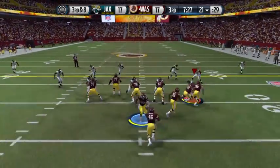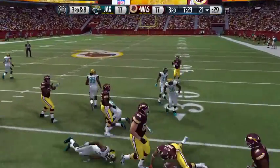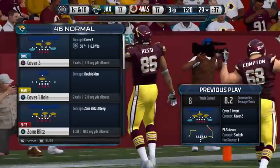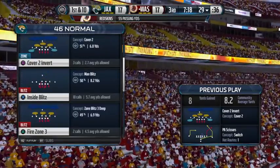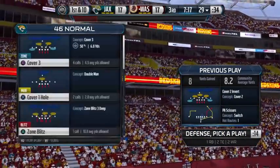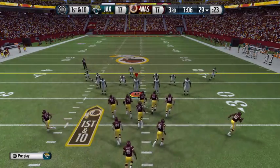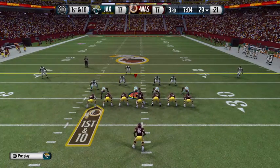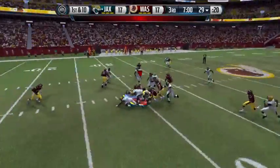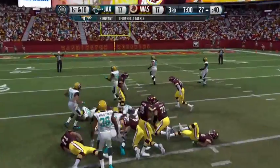RG3 has it under center. The Redskins now move the chains. They're back at the line after that catch for a first down. Morris is in the backfield. Handoff by Griffin. Ball was out. The defense has the football. That'll stop the play right there.